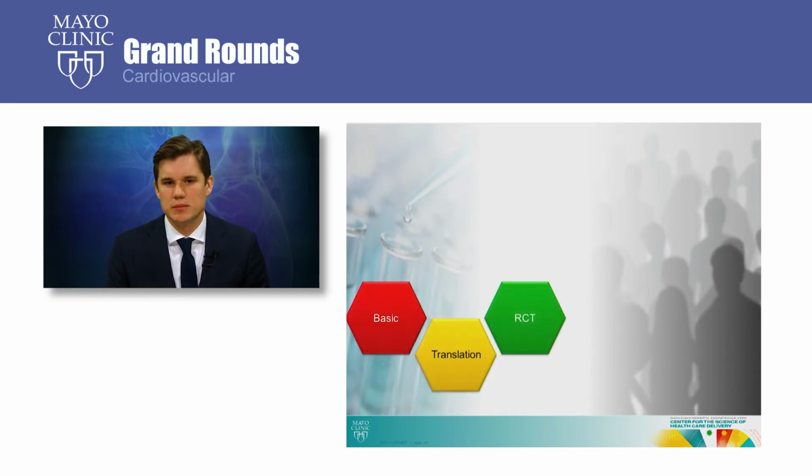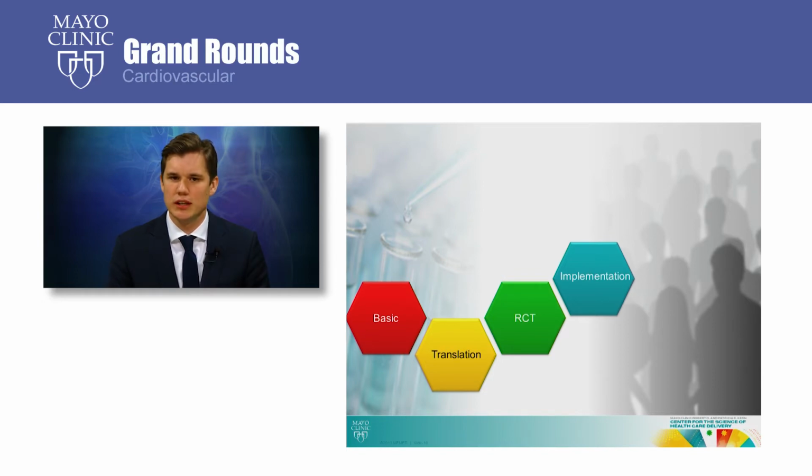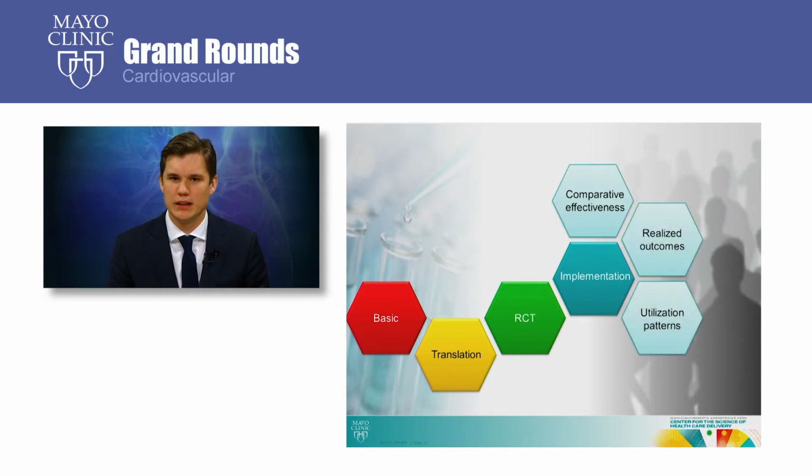These studies represent an excellent example of the generation of clinical knowledge, moving from a basic observation to translation to clinical practice with the development of a new drug, which is rigorously tested in randomized controlled trials. We now move, however, from the trial phase of evaluation of these medications into implementation. And we have tens of thousands or hundreds of thousands of patients taking these medications. And we can start to learn things about how they perform in everyday practice.